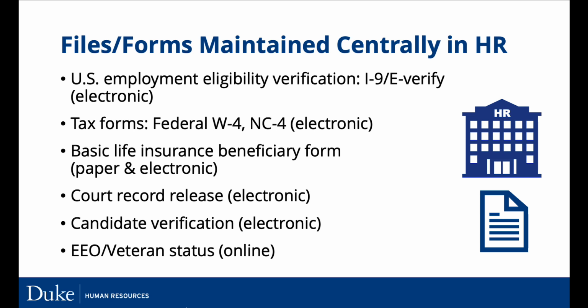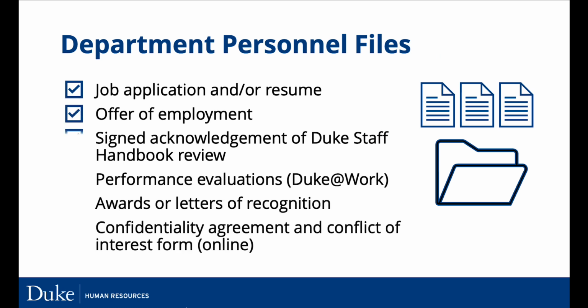Before we get to the department files, you should know that Duke Human Resources maintains certain records centrally, including records and forms of hire, transfer, and pay increases. So forms such as employment eligibility and tax withholding documents should not be kept locally in departments. Now let's talk about what should be stored in your local department personnel files.